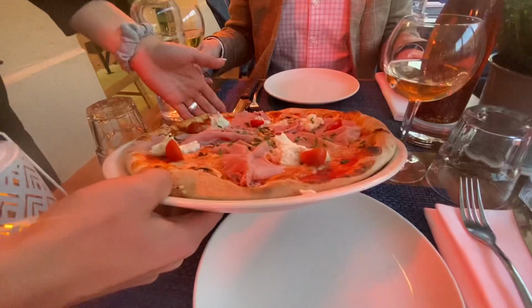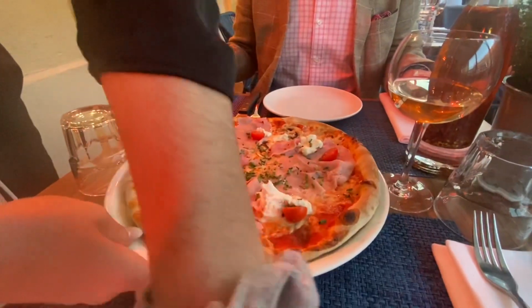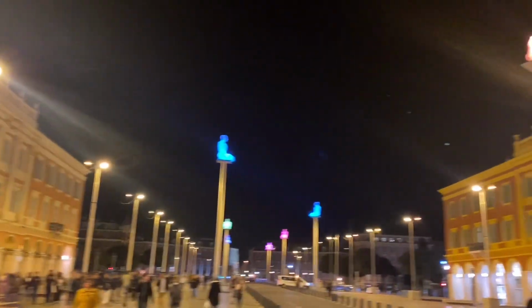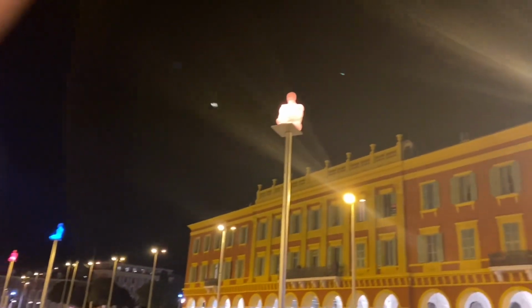For a lot of Nice's history, it actually belonged to Italy, and you can certainly notice the Italian influence in the architecture and a lot of the food. We were lucky enough to enjoy some really great pizza. At night, there are brightly coloured statues overlooking the Place de Messina.